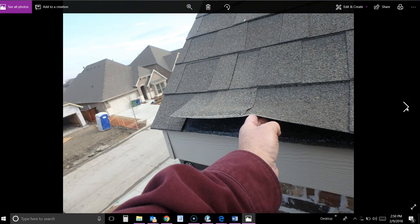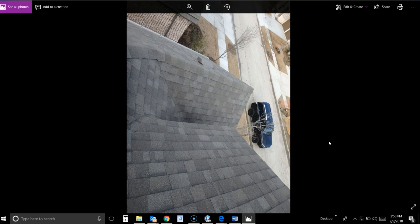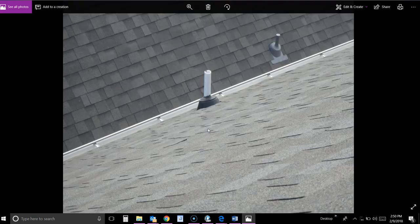This is a roof cover, second story roof cover above the front gable there on the left side or the west side. You can see there is sealant present here, but for some reason these shingles at this location did not stick. So the builder needs to go up there and put additional sealant there so over time these don't get windblown. This is the location right here that I found the loose shingles.